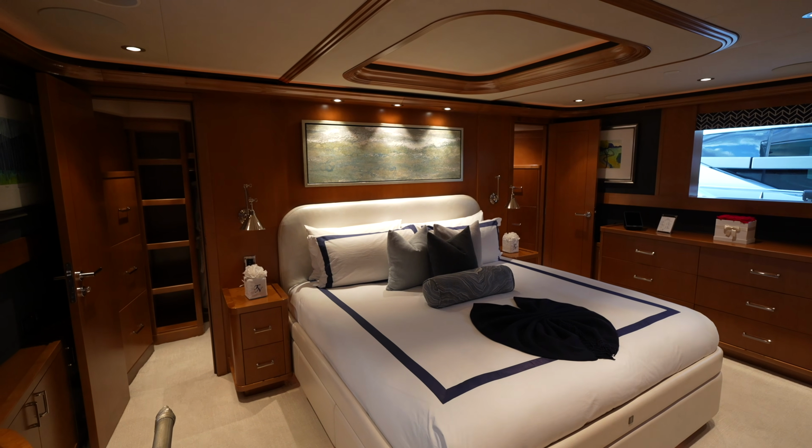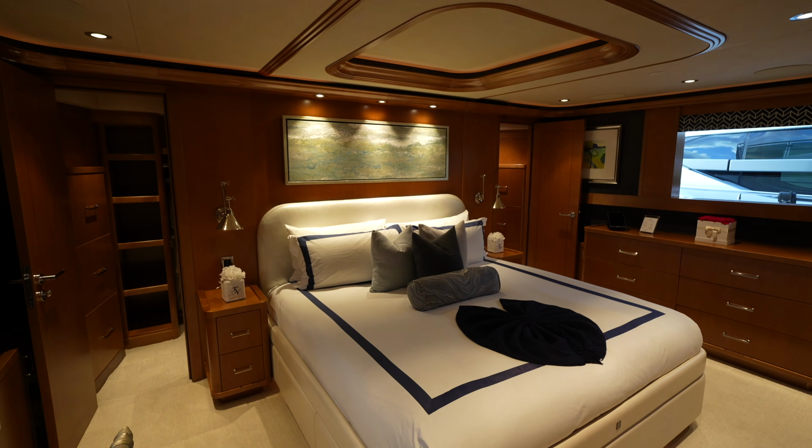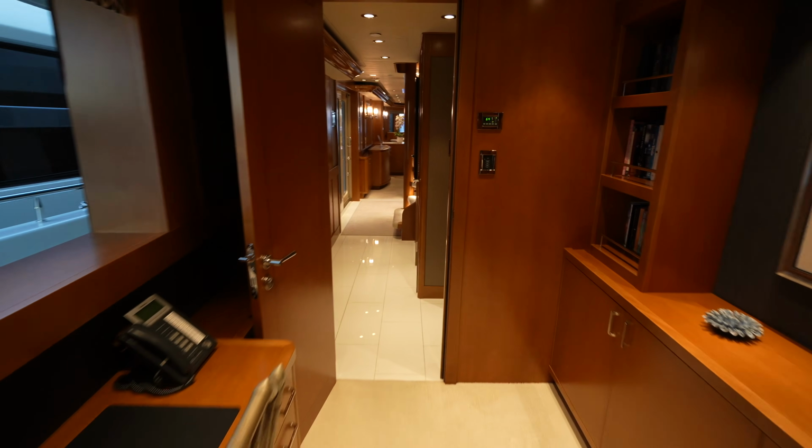So now we've seen the entirety of the main level, in addition to the galley, as well as downstairs in the crew area. Now we're going to head down to see the other guest cabins.